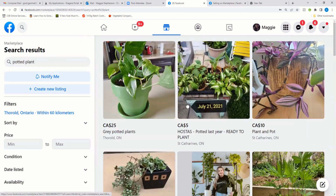So after I searched that up, a bunch of listings will show up, and right here they'll tell me the locations that they're located in, that the seller is selling them. So I'm just gonna go ahead and press on one.